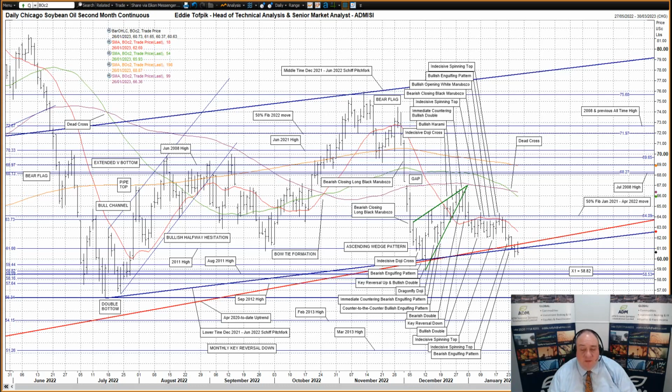In the process, prices formed an interesting small ascending wedge pattern over December last year. I've highlighted this pattern in bright green. In late December, the market broke down through the base of the pattern, thus initiating a primary target in the 64.08 zone and a secondary much harder to reach target X1 in the 58.82 zone. Now, the primary target was easily achieved, but the harder to reach secondary target is still out there.